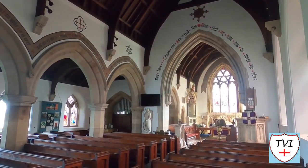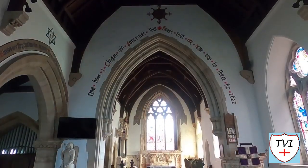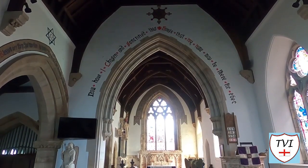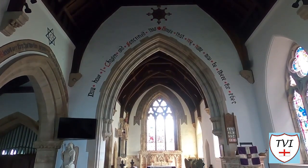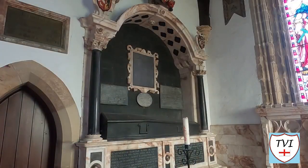St Michael's dates from the 13th and 14th centuries originally, but was rebuilt in the same style in 1863 on the old foundations. A lot of Chellaston alabaster can be found in the chancel, and there's one monument in particular in there that's of great interest. That would be the Sleigh Monument.